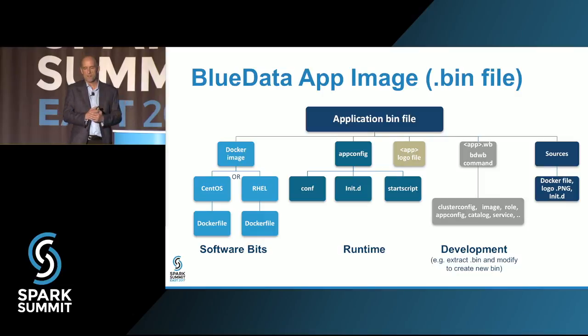But this slide here is just another description of an image. In this case, we just call it an app image to differentiate it slightly from the standard default Docker image file. So a BlueData app image consists of a Docker image on the left-hand side. Those are the software bits. On the right-hand side is some particular information about the configuration. Those are joined at runtime, which are a series of init scripts. By default, if you use a Docker container or a Linux container in general, it does not have the concept of startup scripts or init scripts. We built that in so that the container behaves more like a virtual machine than just a simple container. All those built together become the .bin file, or in our case, the specialized Docker image file.